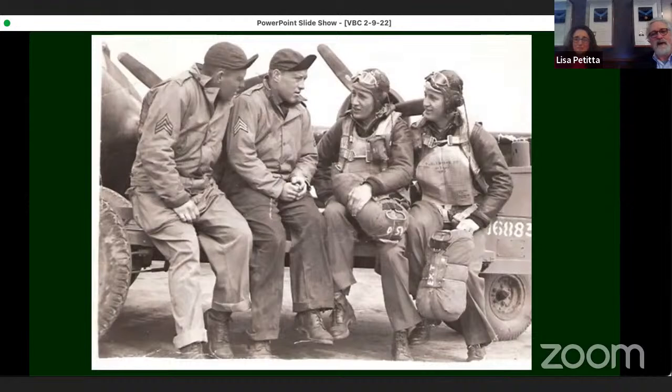Well, with her father, oftentimes there'd be a crew member who got sick or couldn't fly a mission, and they would reach out and ask someone else to take his place. Her father was asked to take the place of someone who was sick. So he was flying this mission without his brother, and that was the bad luck mission. He got shot down, and he was captured and put into a German Luftstalag, which is a prison camp for air service.